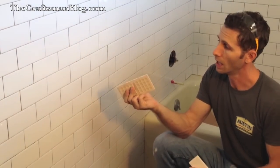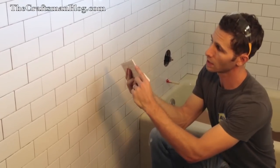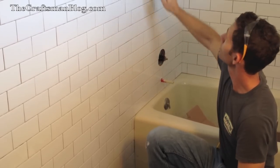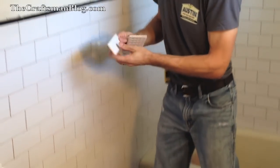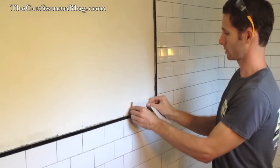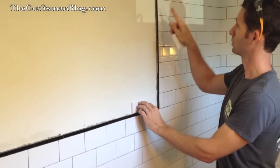So what we're doing here is we're just using these standard 3x6 subway tiles. They're pretty thin tiles. They have little lugs on the ends that help you to do the spacing like this. And we finished this wall. Right now we're just putting on a cap, which is a bullnose cap. And it basically is just going to go right about here. And that's all we're doing here.